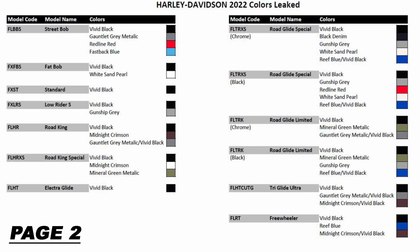Leave me a comment down below and let me know which color you think is the best out of the new colors I just showed you. Well, guys, it's been a lot of fun talking to you about the 2022 models and the possible color changes that are coming out.